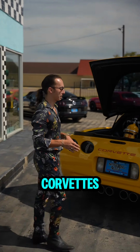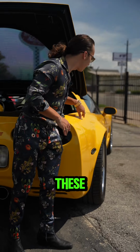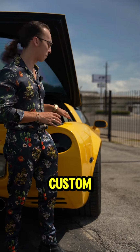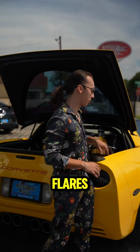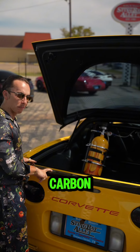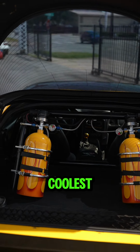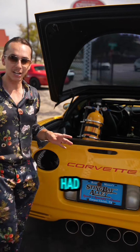I've sold a lot of Corvettes in my life. I have never seen a C5 with these big fender flares. This is a custom carbon fiber paint match flares right here. You got 2 tanks of nitrous. You got yellow carbon fiber all the way around the car. This is by far one of the coolest built C5s I think we've had here at Stingray Alley.